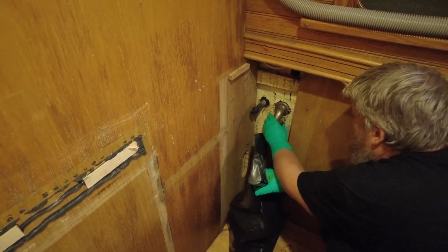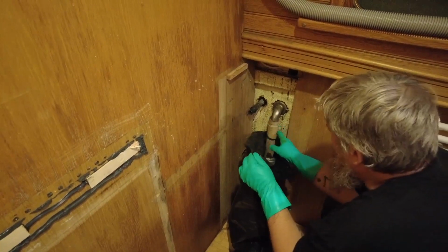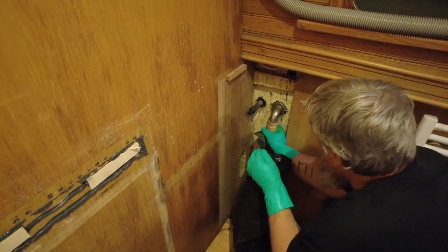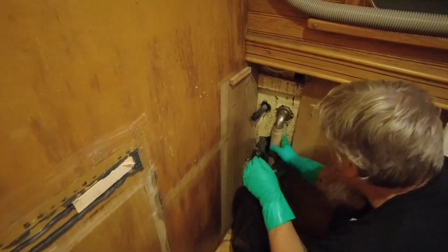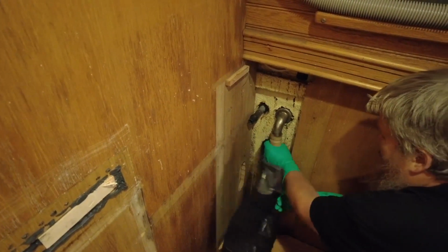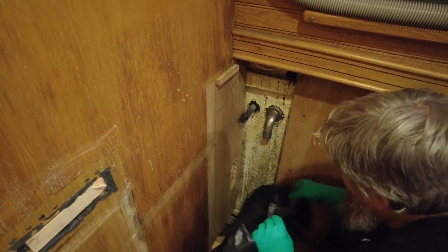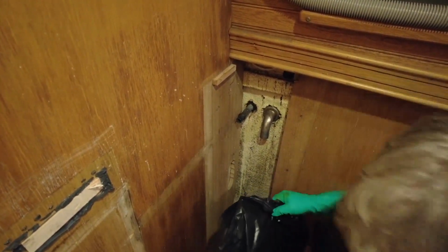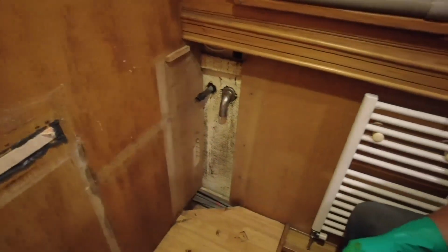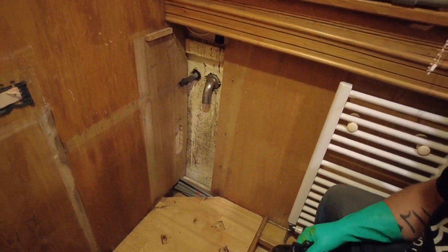I seem to remember we may have... This might actually be new pipe that never got used. Can't remember. I don't think we bought any pipe, did we? So yeah, that hole goes straight through to the bedroom. We just blocked it up. What? That hole goes straight under the bed. We blocked it up. Oh yeah, right.